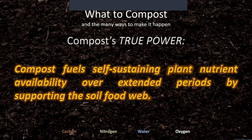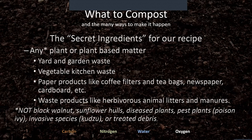So what to compost and the many ways to make it happen? The secret ingredients for our recipe are any plant or plant-based matter, including yard and garden waste, vegetable kitchen waste, paper products like coffee filters and tea bags, newspaper, cardboard, junk mail, waste products like herbivorous animal litters and manures. So there is an asterisk by any plant or plant-based matter.